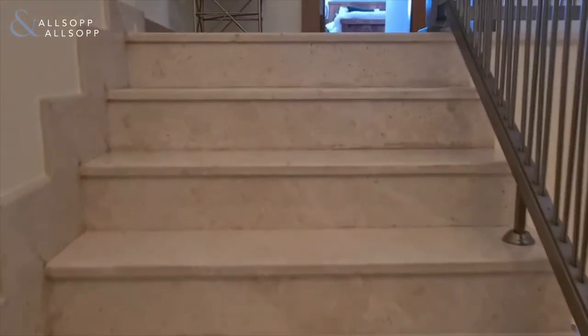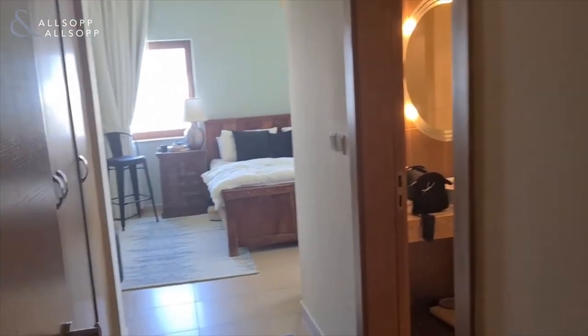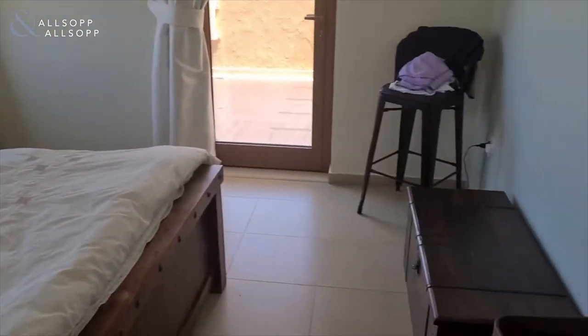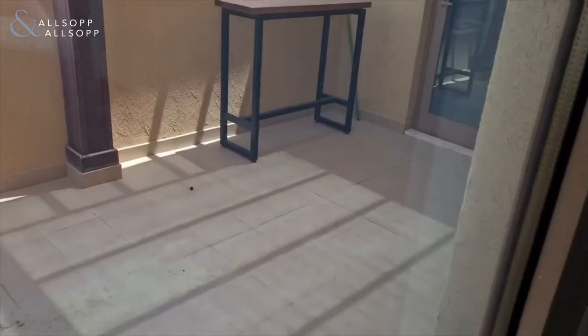On the right hand side is the guest bathroom. And then up the stairs, straight ahead, master's bedroom, built-in wardrobe with an ensuite bathroom with a bath and a shower. And the balcony.